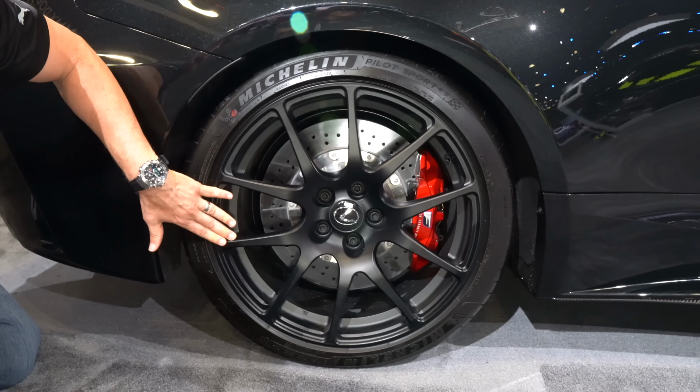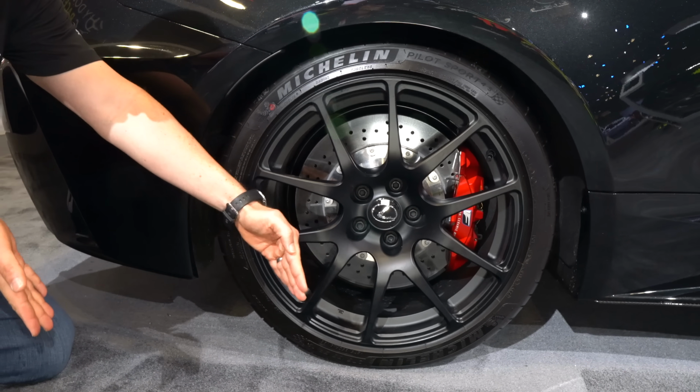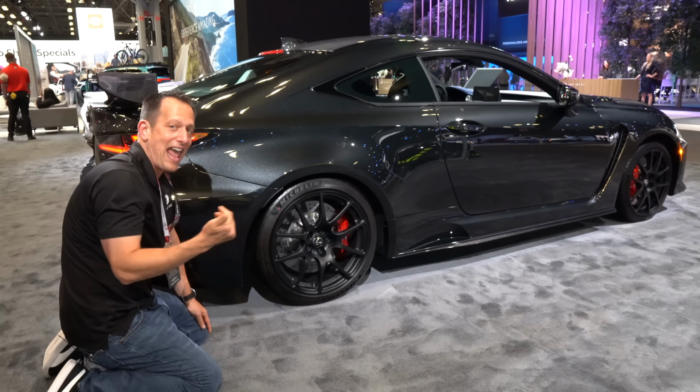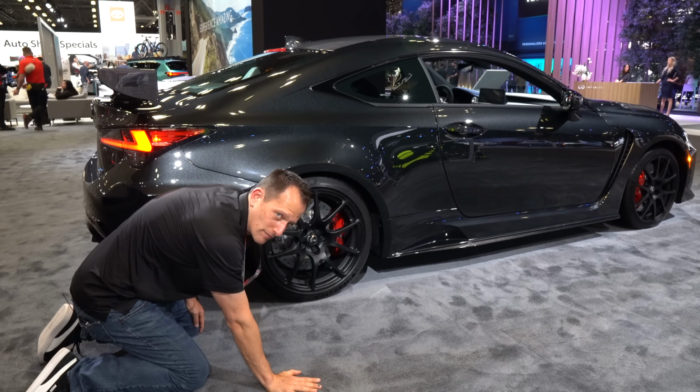You have 21-inch wheels all the way around, and out back you have 275 on the width. So you have more rubber to meet the road because this is a rear-wheel drive car, front engine, rear-wheel drive, and you have a limited slip diff to help get the power to the ground.